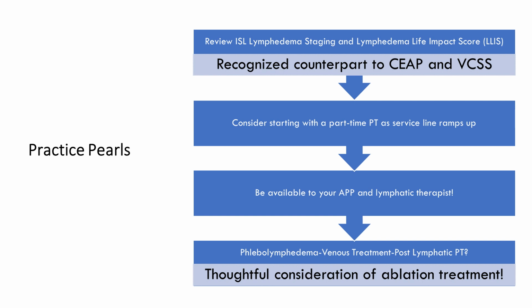And then my last part is absolutely, when you're taking care of the phlebolymphedema patients, be thoughtful about approaching ablation treatment. Just a small amount of reflux at the junction is not a justification for doing ablation on these folks. I really think we're getting more knowledgeable and the papers are getting better. A lot of these lymphatic folks, the best way to take care of them is actually by conservative measures. Next slide.